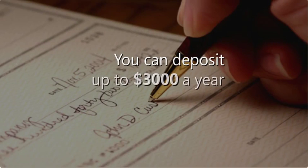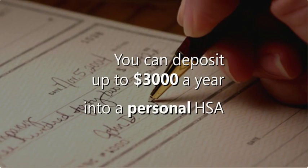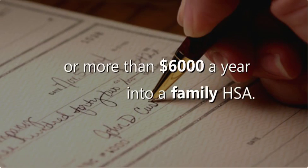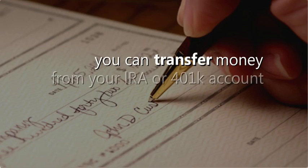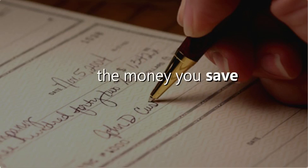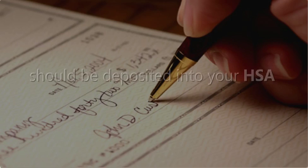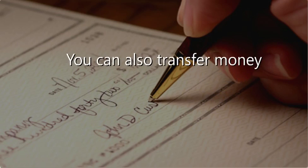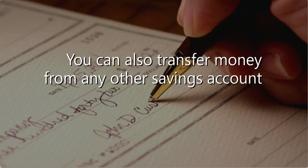You can deposit up to $3,000 a year into a personal HSA, or more than $6,000 a year into a family HSA. And you can transfer money from your IRA or 401k account to set up your HSA. Of course, the money you save on the cost of insurance should be deposited into your HSA every month. But you can also transfer money from any other savings account whenever you want.